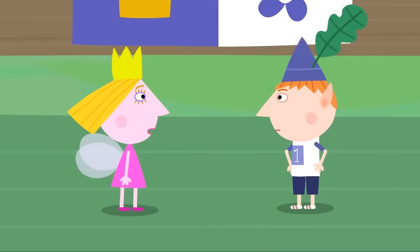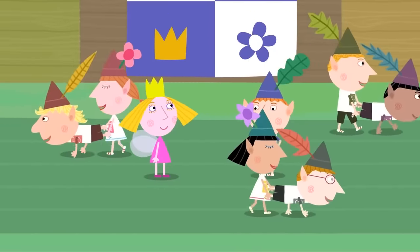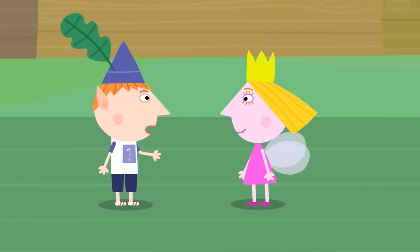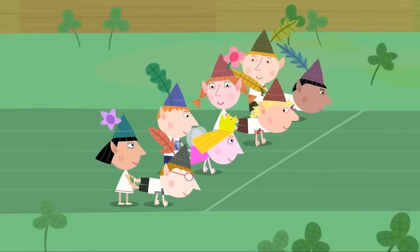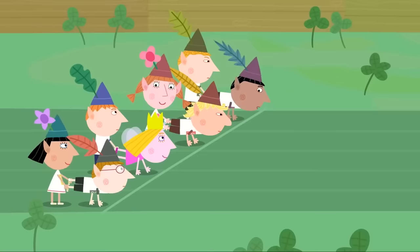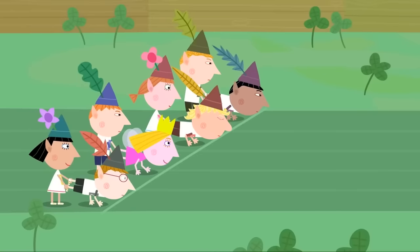What is a wheelbarrow race? This is how you do it. I'm really good at walking on my hands. It's just like gymnastics. Okay, then. My goodness! A fairy! Oh, well. The rule book doesn't say a fairy can't race. On your marks. Get set. Go!